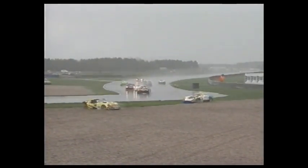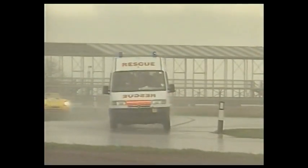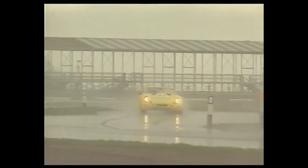And the red flags are out. They're stopping the race. The marshals there deciding that it is getting far too dangerous. And who can argue with that? Well, Gavin Cooper took second place under yellow flags and then took off the leader. But the race has been stopped, and the result will be declared on a count back to the last complete full lap.